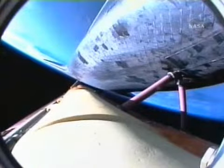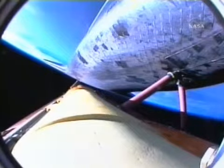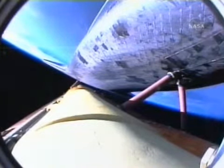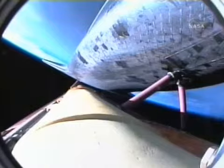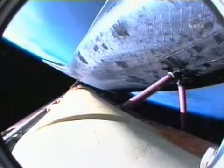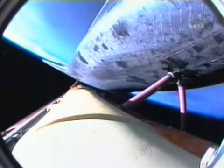Atlantis, press to ATO. Copy, Houston, press to ATO. 5 minutes, 30 seconds into the flight. Atlantis can reach orbit on 2 engines now, should one fail. However, all 3 are still performing as planned. Atlantis, single engine ops 3. Copy, single engine ops 3.